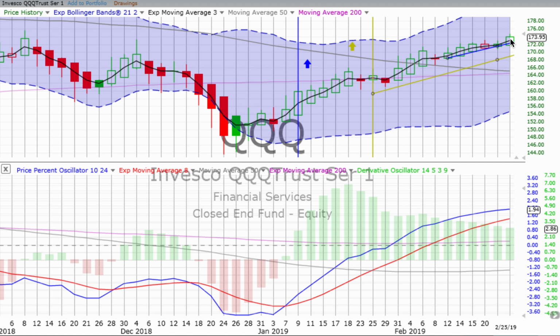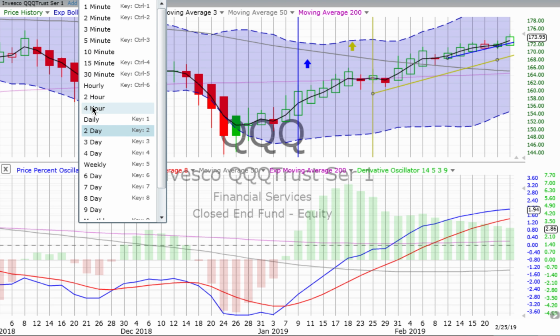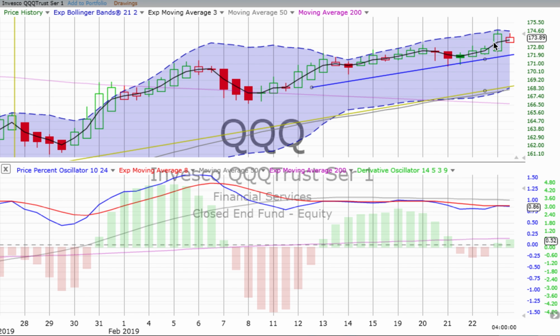Price movement still well above that 2-day, a nice candle starting. Again, the price percent oscillator is going flatter and flatter. Derivative oscillator still losing momentum. So we go from the 2-day chart to the 4-hour, and what do we see there? Very similar to the S&P 500, a big bump up in the morning, a bit of a pullback in the afternoon. Derivative oscillator gaining momentum. Price percent oscillator still just about laminated there. So things are looking nice.